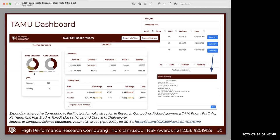So what we have here is cluster statistics for what's being used on the system. You'll notice this is Grace. We're still updating it for FASTER. It will be available very soon. Ran into just a few issues on that with the new operating system. It will definitely be available on ACES.